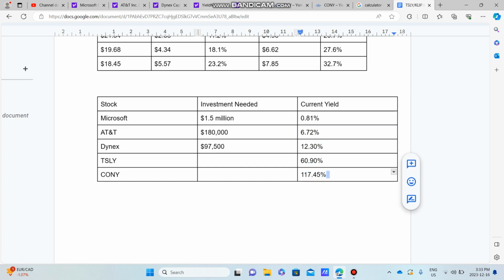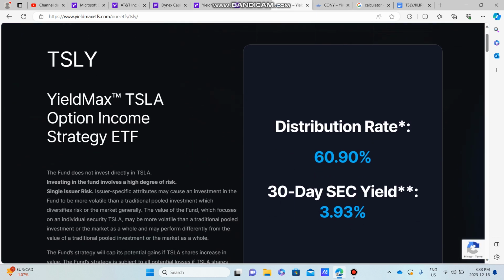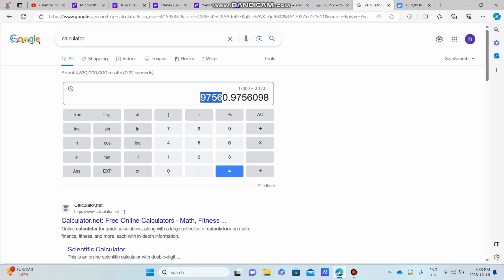So let's get really into the high dividend yields right here. So we're talking about the YieldMax Tesla Option Income Strategy ETF. Current dividend yield here, it says 73% roughly, but I want to take the lowest dividend percent mentioned. So we're going with the 60.9% dividend yield.